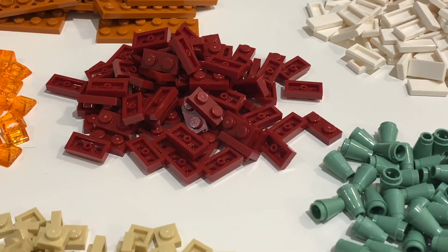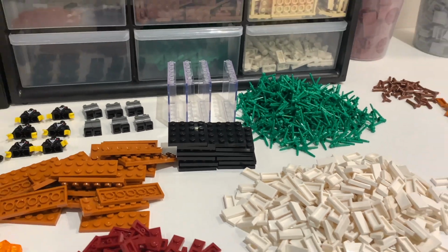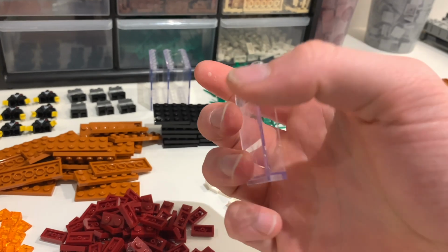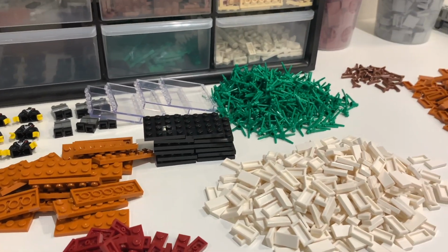There's some dark red right here, which is always helpful again, especially for a good Republic color. We've got some black plates, just because those are useful as well. And then these are the big, I believe these are 6x1x6 panel pieces. These are really, really useful. I definitely will be using those in some way, shape, or form.